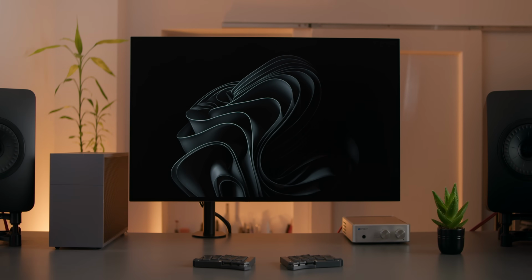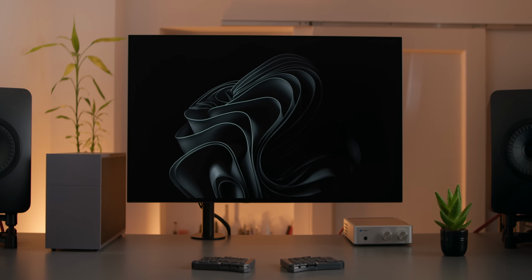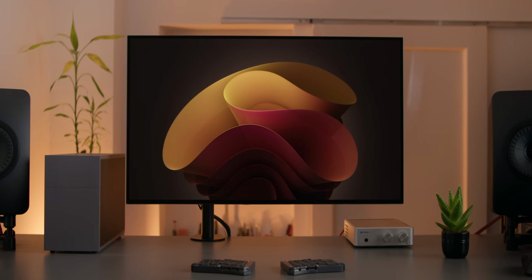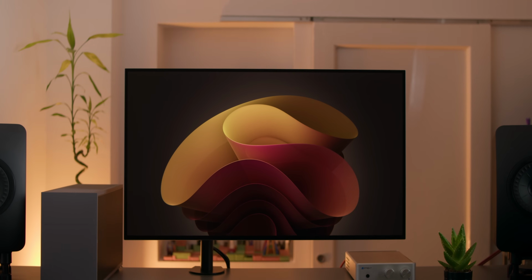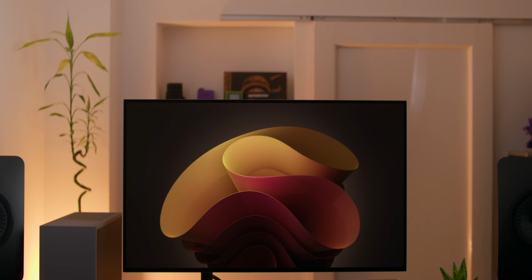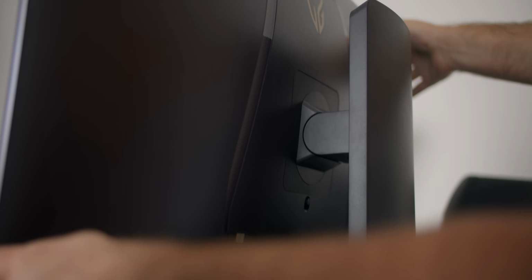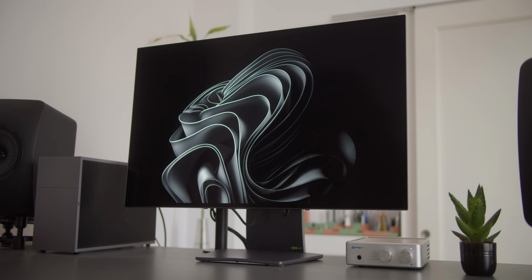Going back to my first impressions, straight away one of the most noticeable things was the size of the panel. For me, 32-inch is getting a bit into hard to manage territory. So much so that I barely managed to fit the tiny Form T1 build in between the monitor and my LS50 speakers. And this on a 160 centimeters wide desk. The monitor does come with an excellent stand that's super easy to adjust, but I prefer using a monitor arm as it just makes the setup look a lot cleaner.